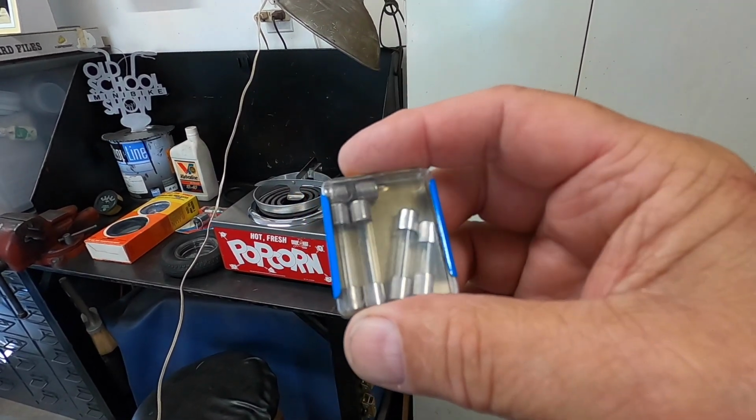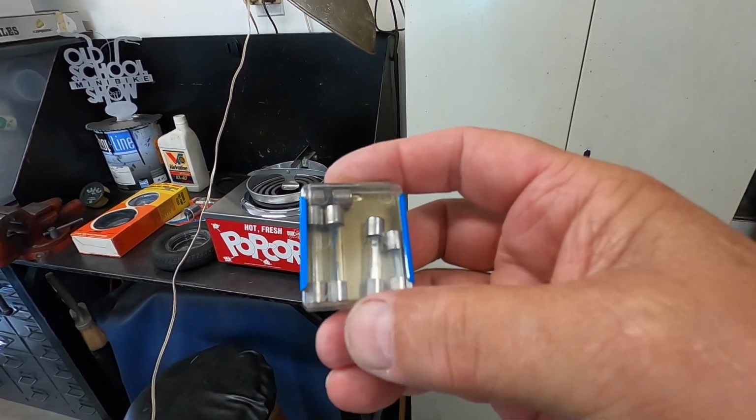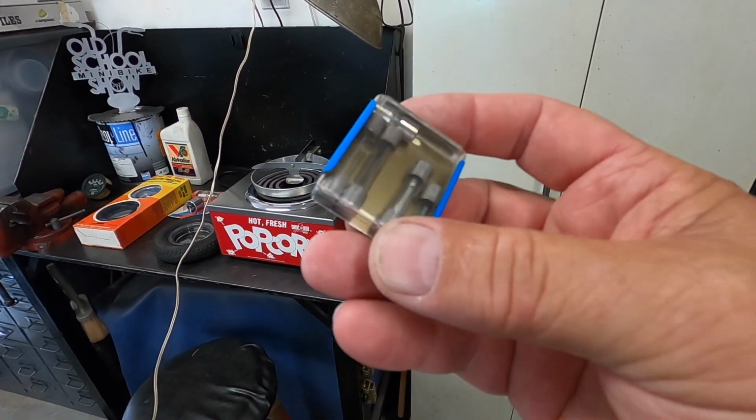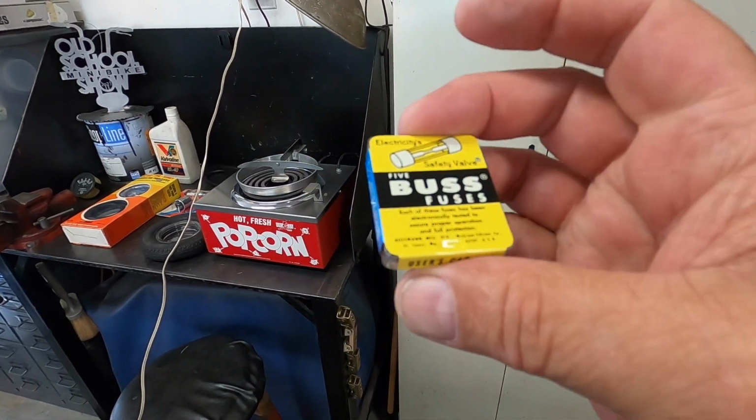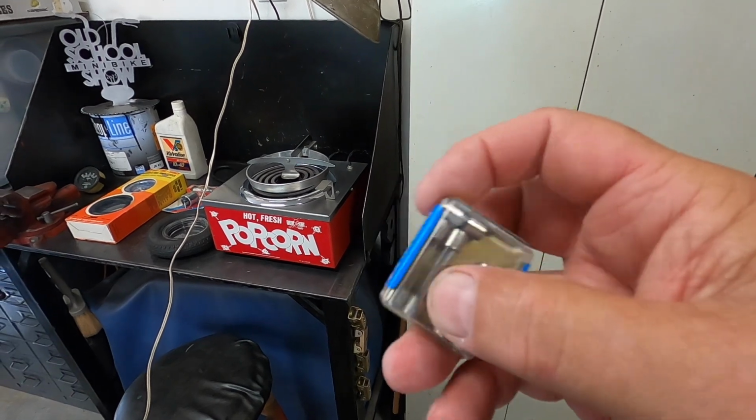I think I'm going to throw this in the glove box of the Bel Air, because a lot of those fuses are the style of fuse and amperage rating that the Bel Air has in it. Good little thing to throw in the car, I think.